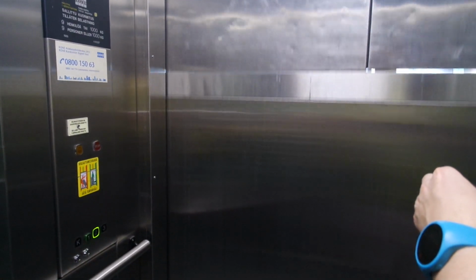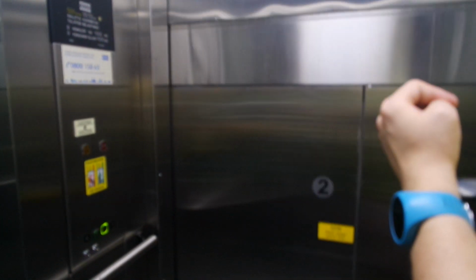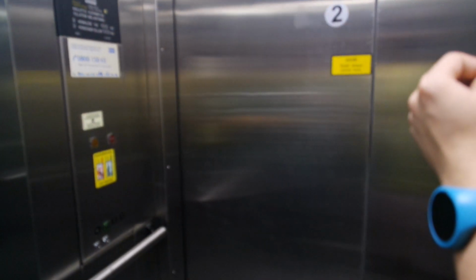It's going to be inspected in 2021. Another ride. Yes. 30 years old, last inspected in 2008. 21 years old. Yeah.